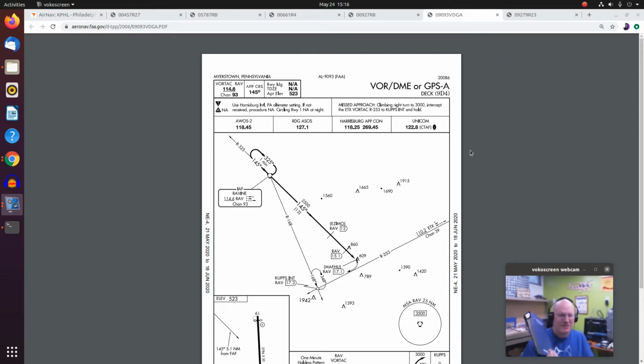By the way, I also got out my old physical approach plates. I have them here in a binder for Pennsylvania, West Virginia, and some nearby states as well. I thought, I wonder if I can find any NDB approaches in Pennsylvania. The answer was I only found them at an Air Force base. I didn't see any civilian airports in the state. I could have missed one, but from the searching that I've done, I haven't been able to find anyone still using NDBs in Pennsylvania.